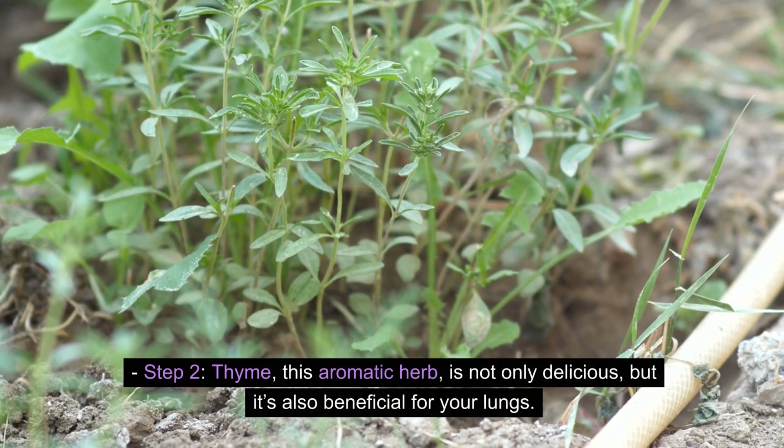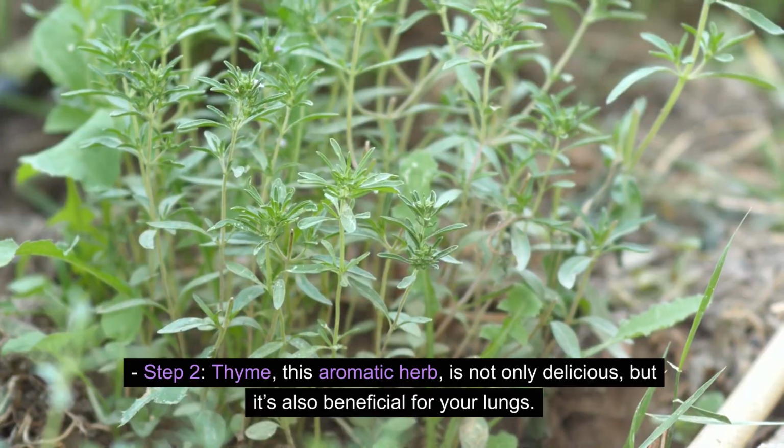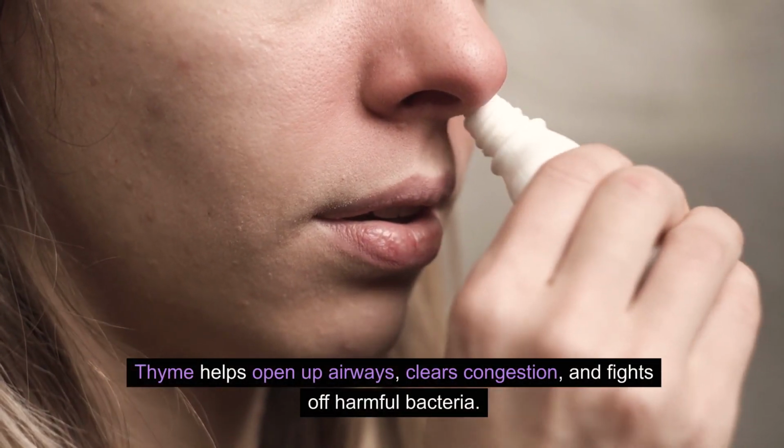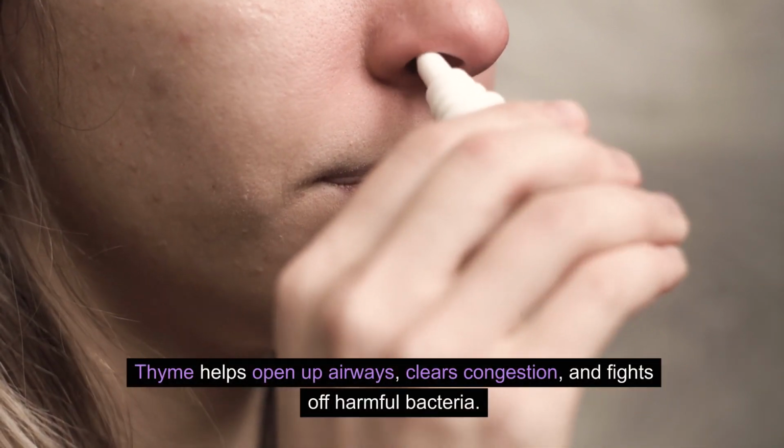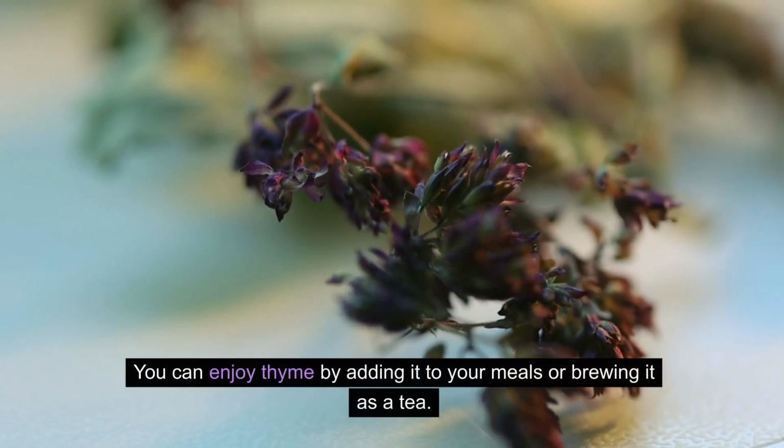Step 2. Thyme. This aromatic herb is not only delicious, but it's also beneficial for your lungs. Thyme helps open up airways, clears congestion and fights off harmful bacteria. You can enjoy thyme by adding it to your meals or brewing it as a tea.